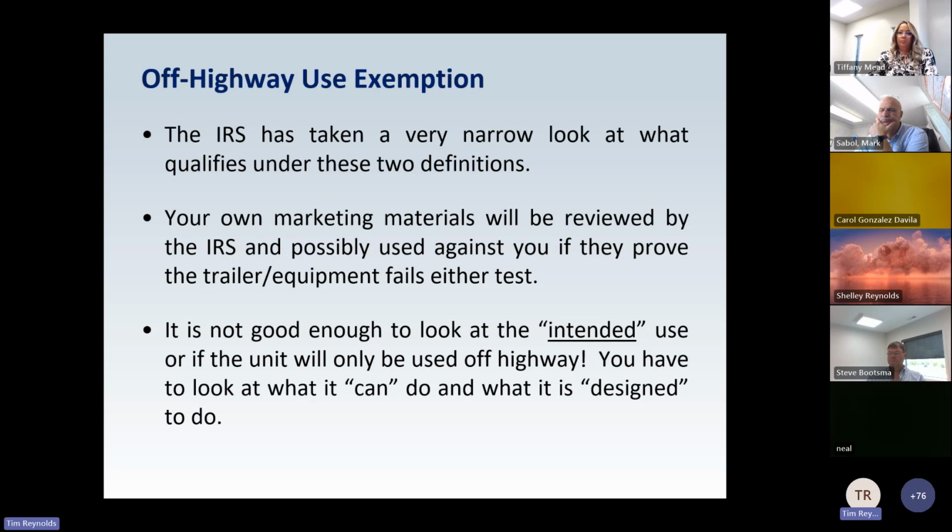It doesn't matter if you intend to use it on the highway or not. It's can it be used? And if it can, then you have a taxable unit. You have not met the special design test. So I get at least maybe 5 or 6 calls on that every year. You've got a customer asserting they're exempt because of that reason. And again, it's just not a use test.